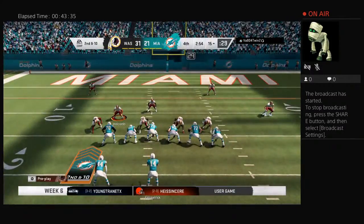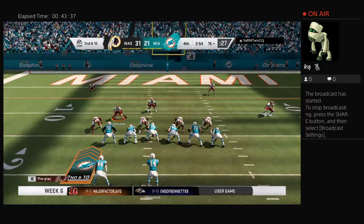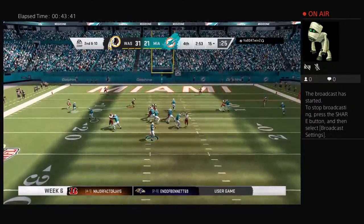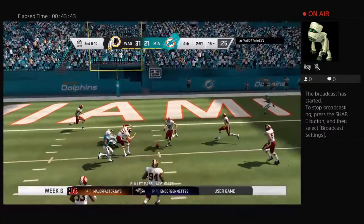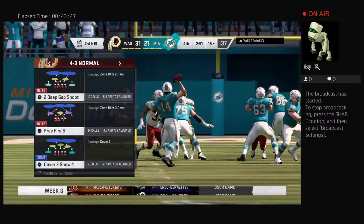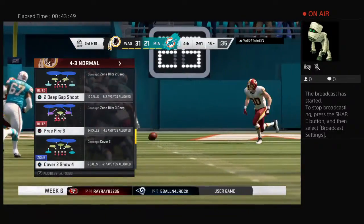So after the incompletion on 1st, now 2nd and 10. It's going to be a long day. Throwing again. Fitzpatrick throwing middle, but it's incomplete. He was looking for his tight end, Mike Gesicki, and it's 3rd down.